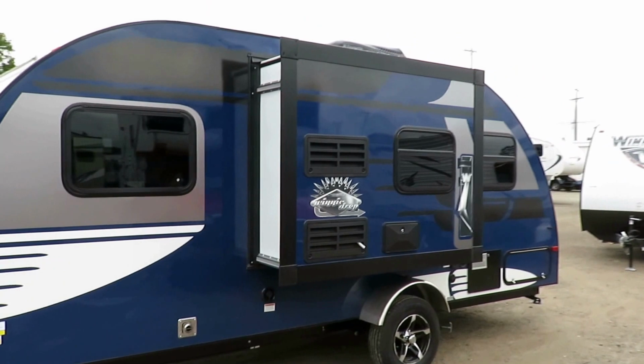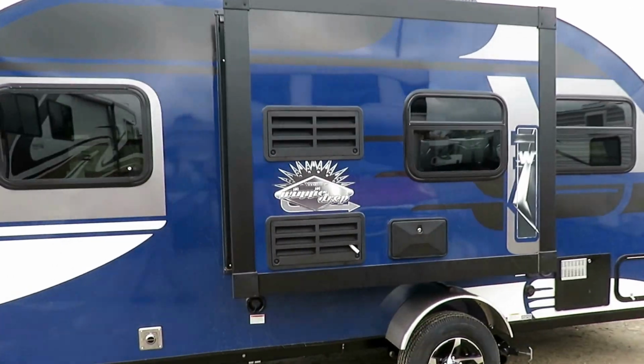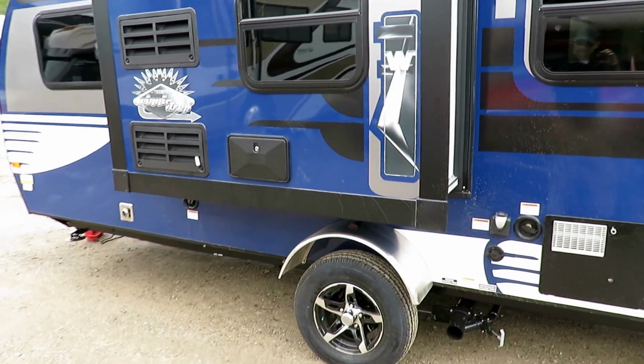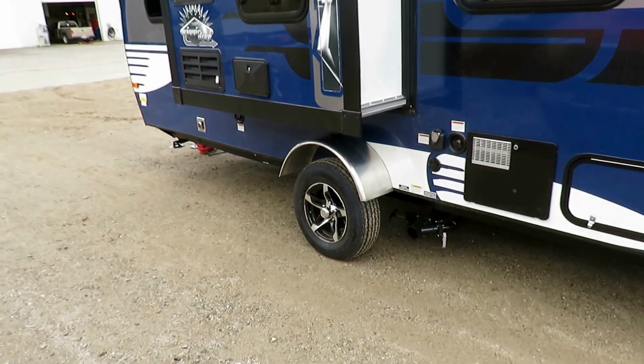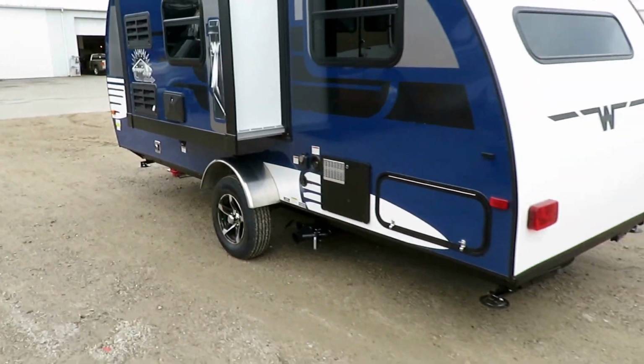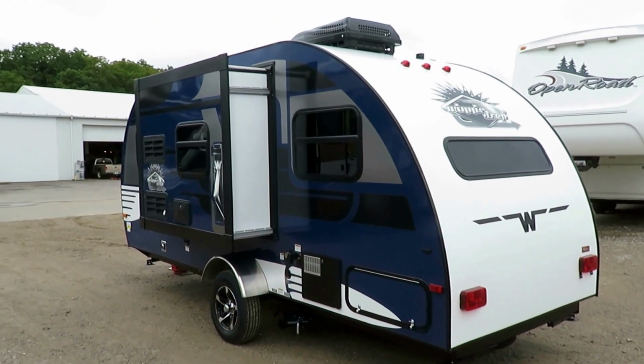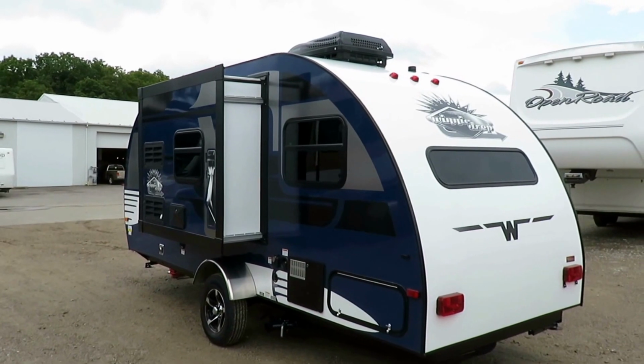I like the fact that they put the outside shower right on this slide out here. It's out where it's easy to access and get to. And because the body is so narrow, because axles are standardized, you see the wheel wells actually do stick out past a little bit. There's an 18 gallon per hour water heater, so that you don't run out of hot water anytime.